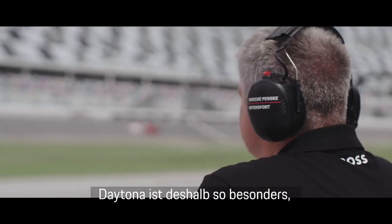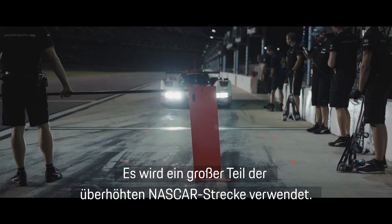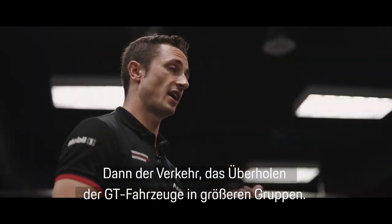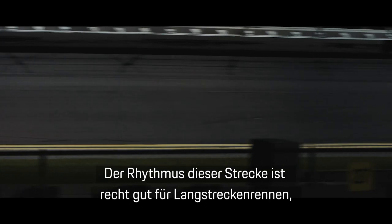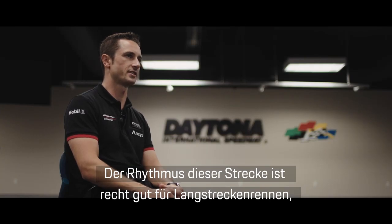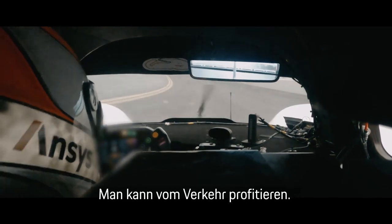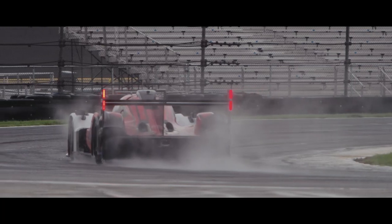The main unique feature at Daytona is being a roval track, we would call it in the States, using a big portion of the NASCAR circuit on the banking here, and then coming through traffic, so coming through the GT cars and bigger packs. The kind of flow of this track works quite well, I think, for an endurance race. Good passing opportunities, it races quite well, and you can really kind of use the traffic to your advantage. Poses some big fights and big races.